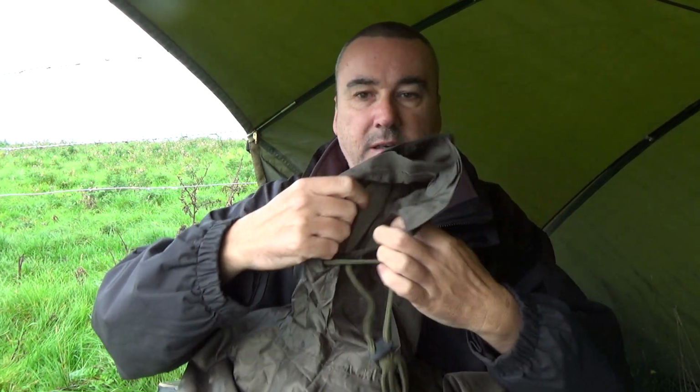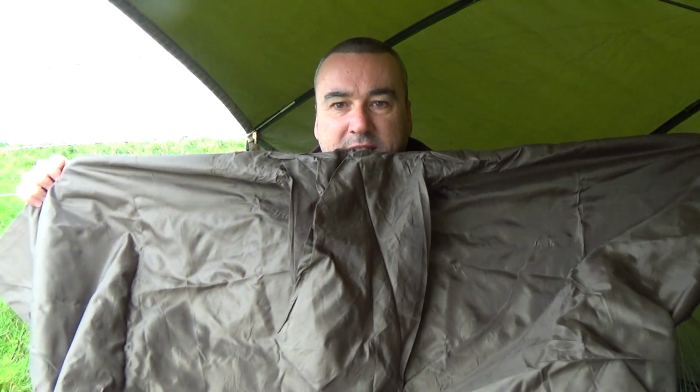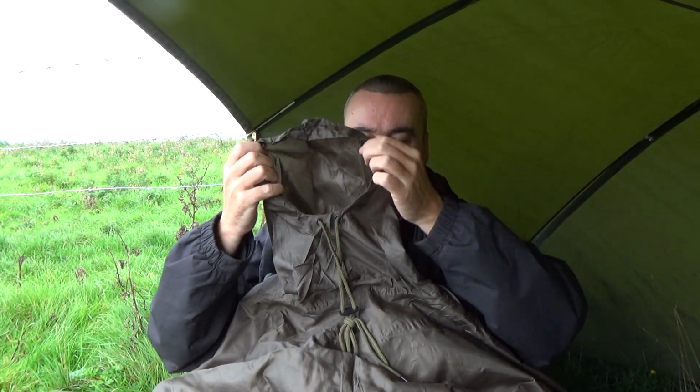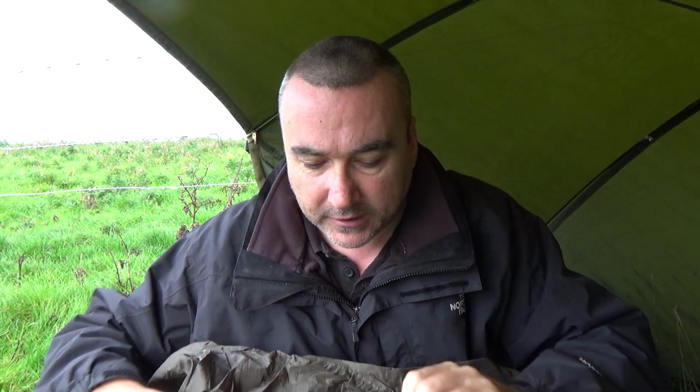Trying to find the head. Here it is. Yeah, so it's nice and wide, huge. There's the head. So you just throw it over yourself, literally like putting a jumper on. Poke your head through, and that's it. Your arms, you don't poke out of the sides. It just goes over everything, including your sleeves.